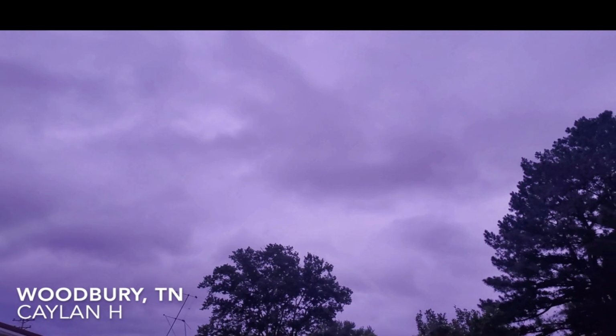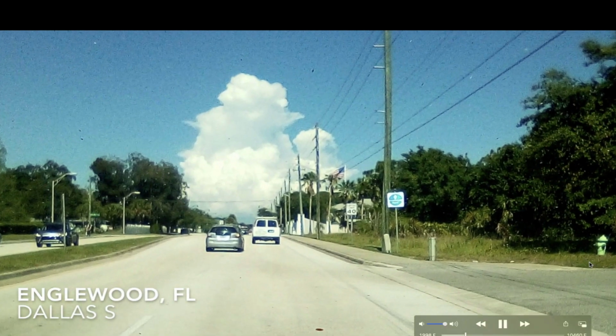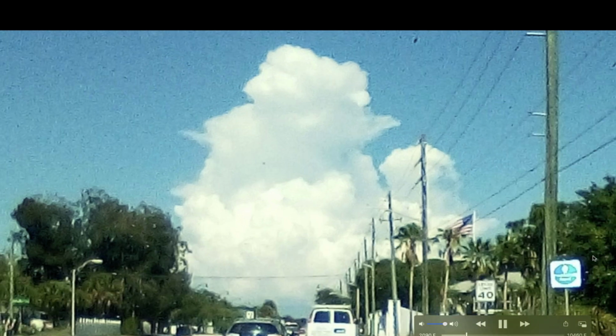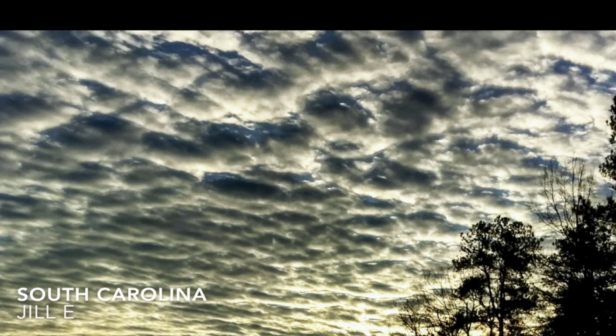Kaylin H. out of Woodbury, Tennessee. An awesome looking purple, almost lavender looking sky. Now that's something that you don't see every day, and that is unedited. That's exactly the way I received it. Great observation. Inglewood, Florida. Dallas S. Yet another cloud reaching way up into the sky. And if you notice, that's the only one in the area, and it's reaching straight up. Lived in Florida, used to see that from time to time.